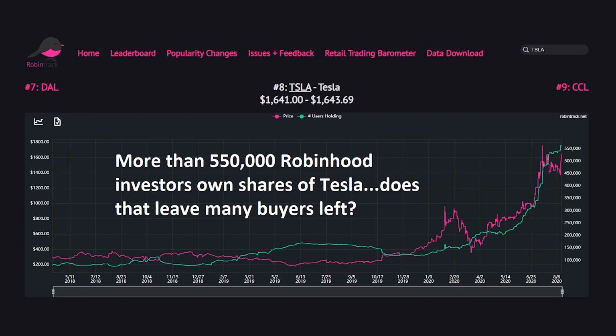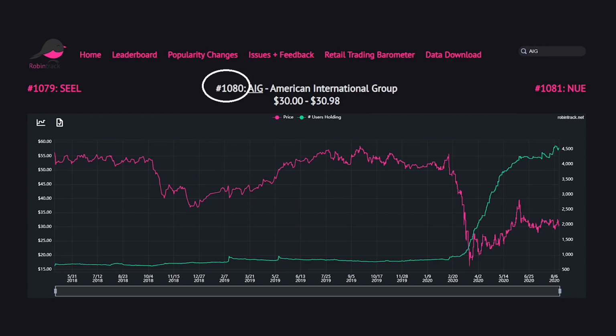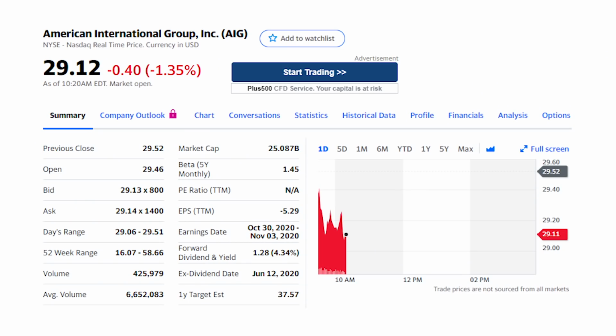The second thing I'm watching here, and this is how it all ties back to Robinhood, is I'm looking for the number of Robinhood investors holding those shares. This is going to be another contrarian measure because I want to see stocks with fewer investors holding those shares, or maybe just a flat or declining interest. For example, in shares of Viacom, while about 21,000 Robinhood investors do hold the stock, you can see the interest has been pretty flat over the last few months. Similarly, in another stock we'll look at, AIG, only 4,500 investor accounts hold it, so still the potential for an increase in investor sentiment.